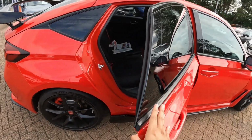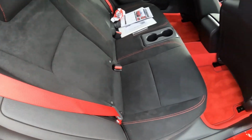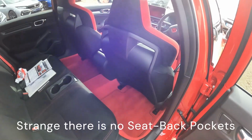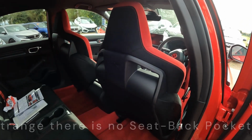Coming to the back, after all, this is a Civic. I really like the look of this red seat belt, and I also like the look of this red carpet. And it even says Type-R on the back of these bucket seats, which are standard to this car.